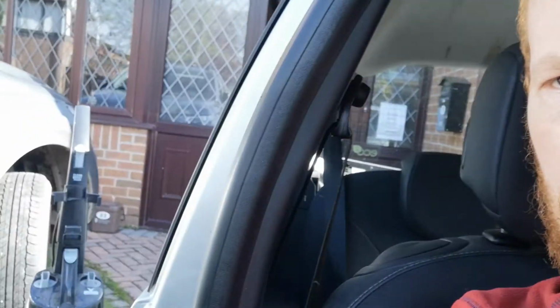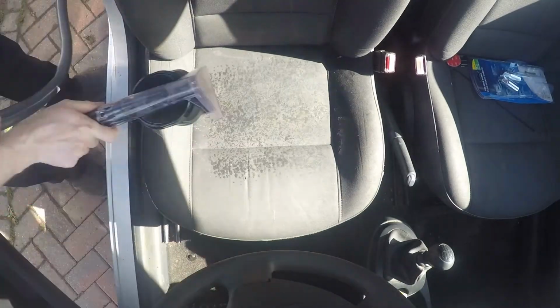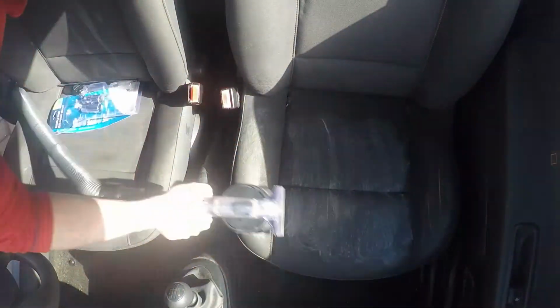It's sunny for a change, and that means we can use the Vax, which is out here, to try and give these seats, maybe not the roof lining, and the floor mats a good washout. A Vax is a very handy tool for this sort of stuff, although the attachments here aren't the best ones for a car, they're more for house cleaning, they do the job though.